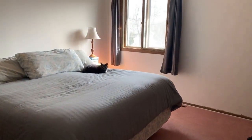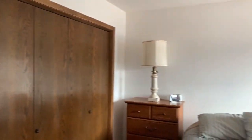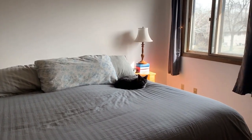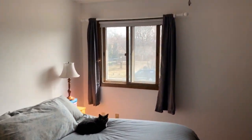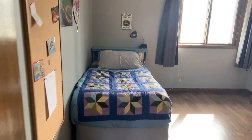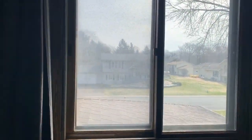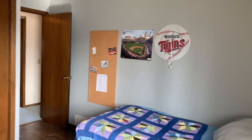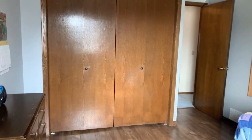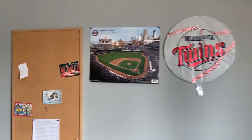Say hello to Sammy, the cat. Yeah, very bright interior in this home too, as you can see. And the 3rd bedroom upstairs. Two of the bedrooms up here have laminate floors.